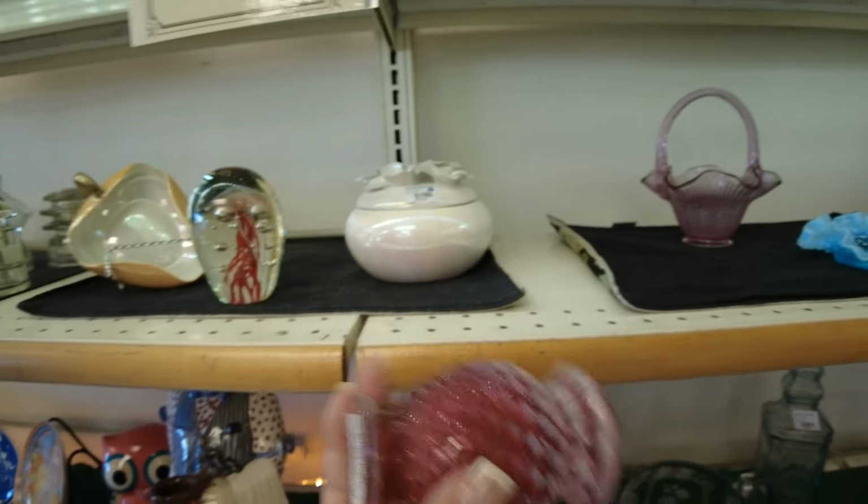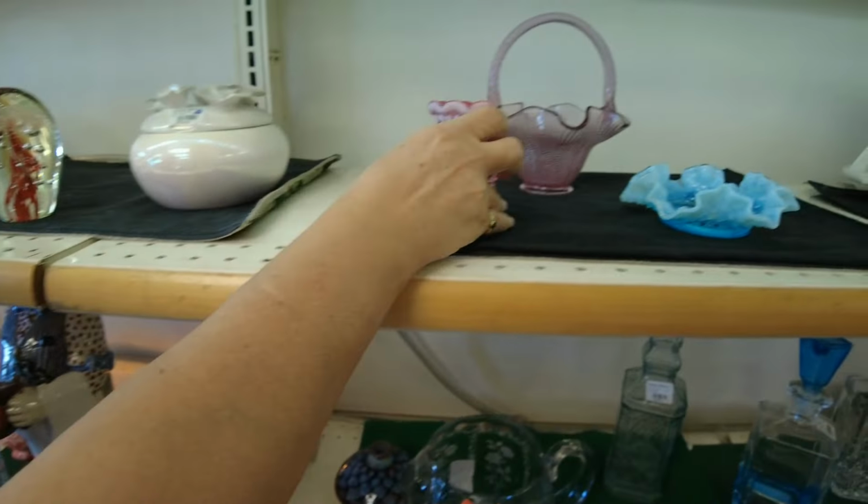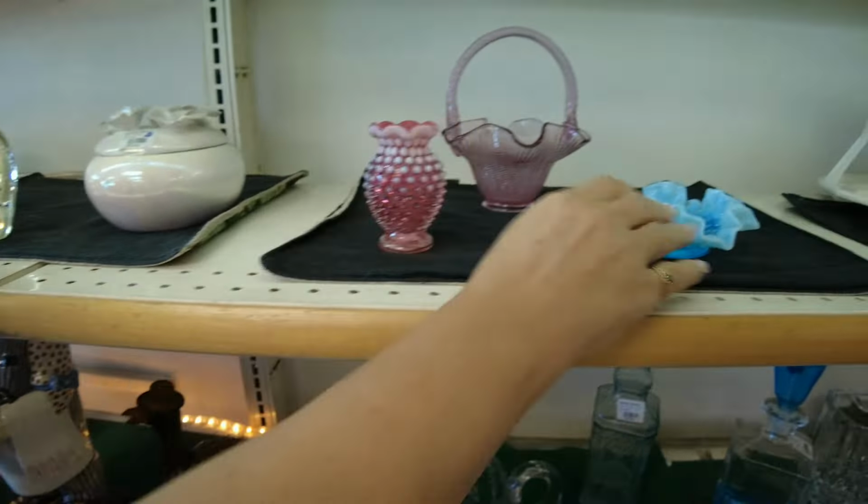And then, oh my goodness, I saw this little tray of Fenton. So of course I had to go look at it, and unfortunately they did want a good bit of money for it.